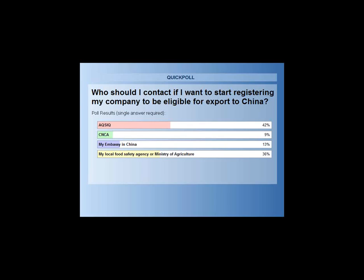So, as you may see, 42% have voted for AQSIQ, followed by 36% saying that I should contact the local food safety agency or the Ministry of Agriculture. So, Georgie, any suggestions or any recommendations on this?